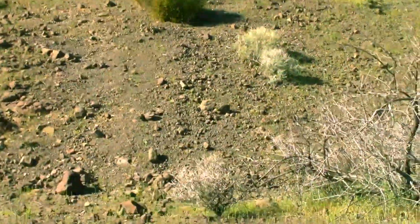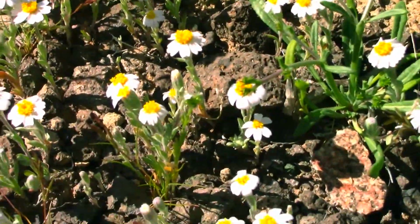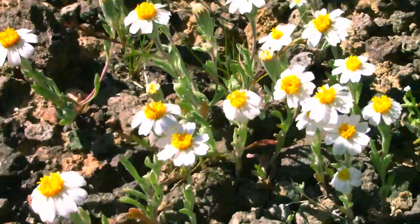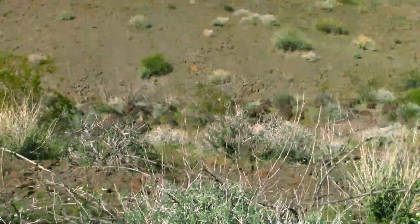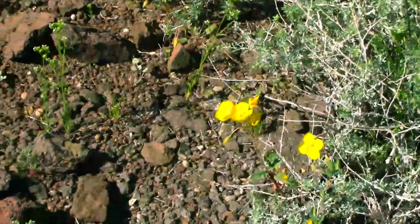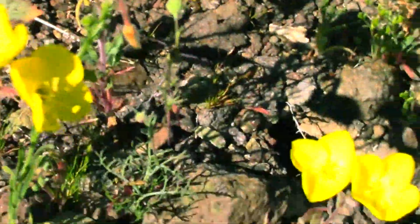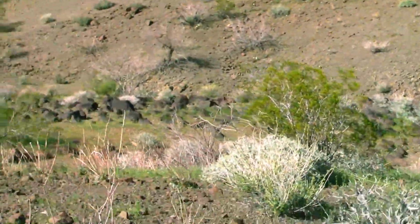Back to the car. There's some rock daisies. Little bitty rock daisies. Some primrose, yellow primrose. And Phacelia, the purple. Fiddleneck Phacelia, probably. I don't know, who knows. What else? The car's right over the hill.